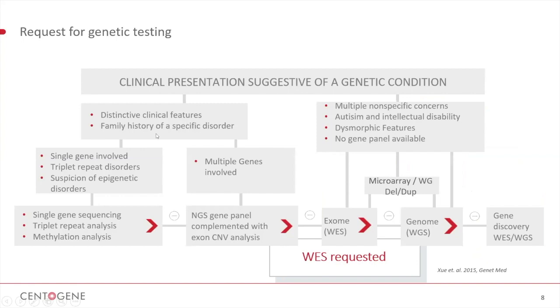or is there a family history of a specific disorder? Or is my patient presenting with heterogenic presentations, like hematological, nephrological, or neurological manifestations, or broad manifestations like autism and intellectual disability, in which many genes and different modes of inheritance are implicated, or dysmorphic features, or there is no gene panel available?